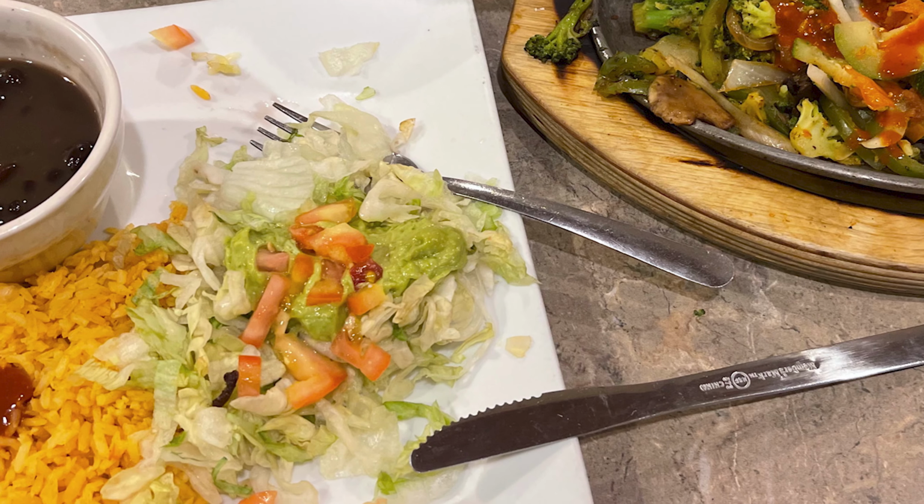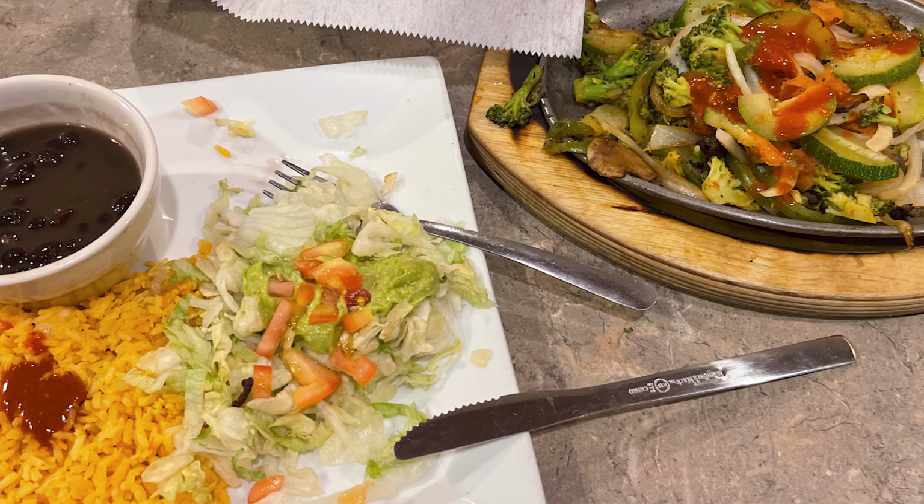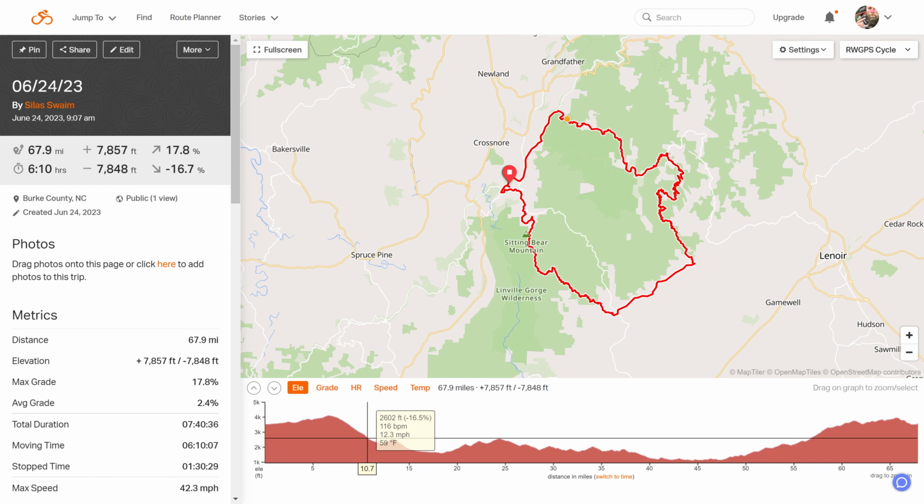After we got back to the cabin, we had a quick shower, headed off to get some Mexican food, and called it a night. The overall route was just at 68 miles and just a little less than 8,000 feet of elevation. And Table Rock Road was a nice change of pace from previous unofficials that I have attended.